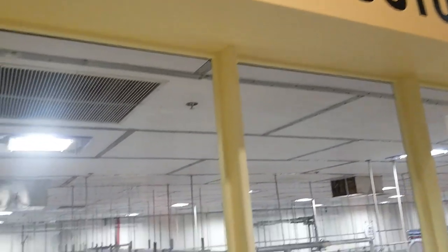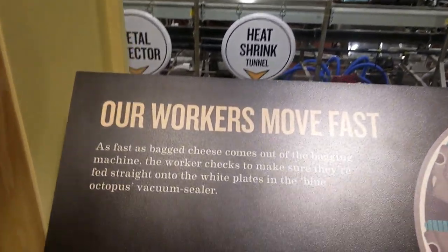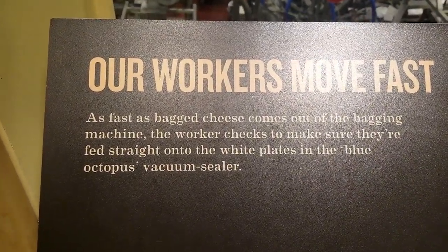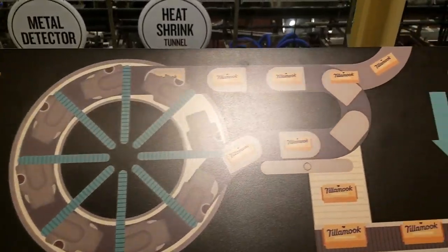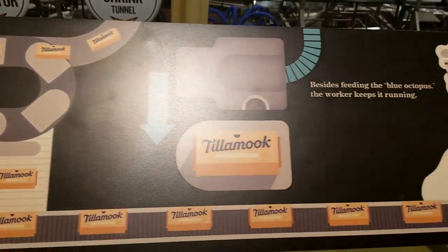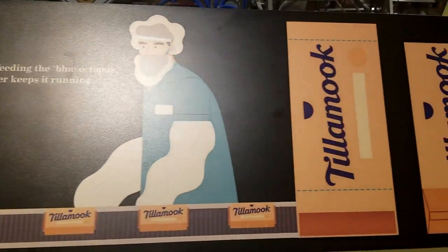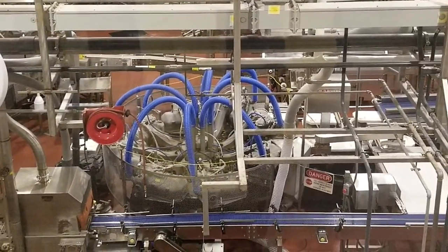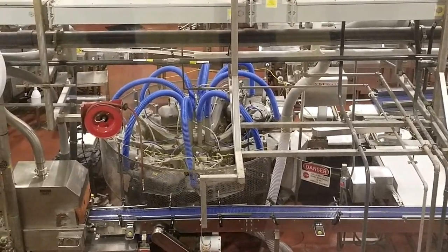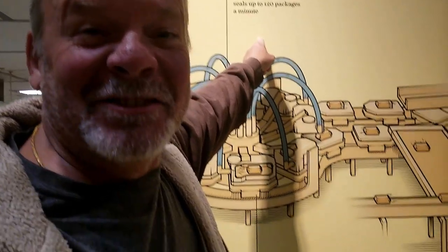Oh, a blue octopus. Let's see what that is. As fast as baked cheese comes out of the baking machine, the worker checks to make sure they're fed straight onto the white plates in the blue octopus vacuum sealer. Well, that would be the blue octopus down there. 120 packages a minute. That's a lot of cheese.